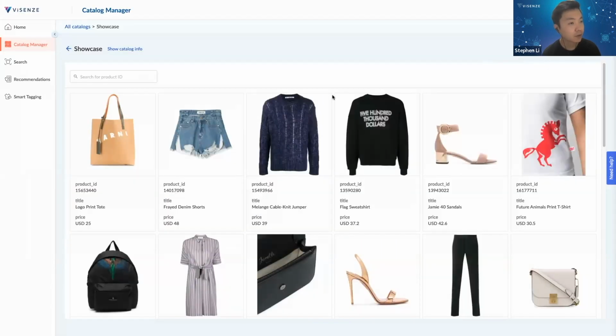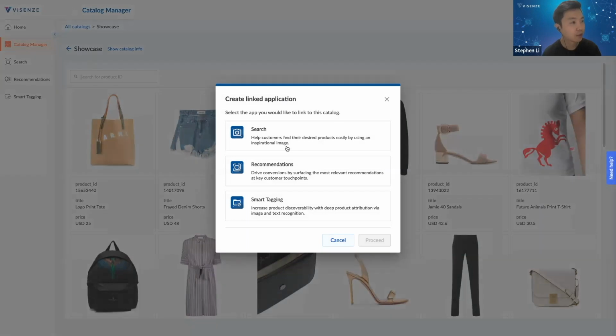And after we receive these product catalogs, you can use it to create different visual AI apps. For example, today, we are using this catalog to provide a search app. But again, you can use it for other applications, for example, recommendations and smart product tagging as well. But we won't cover them in detail today.